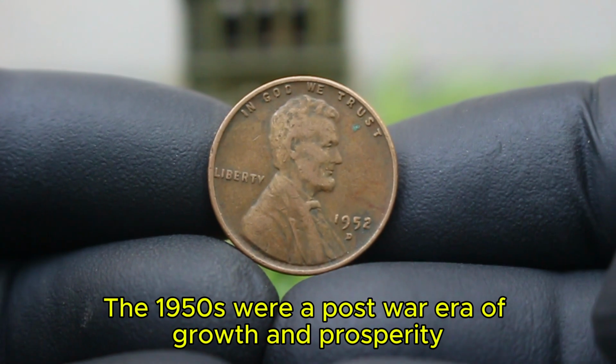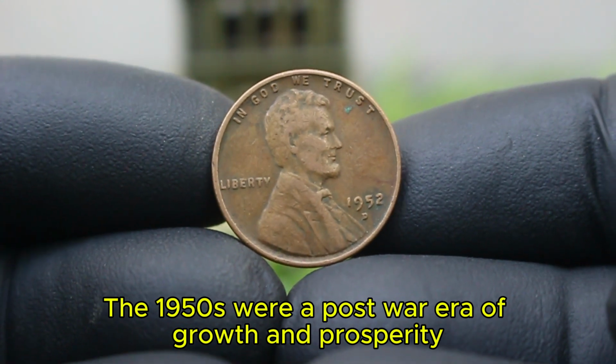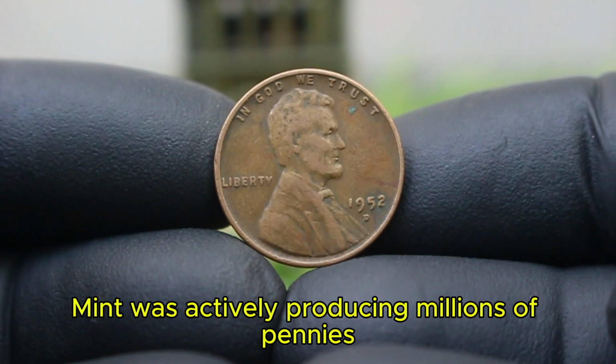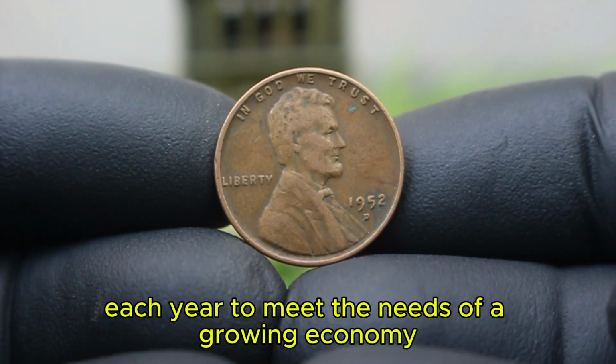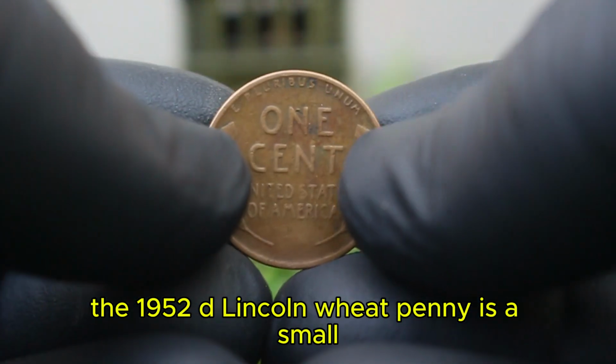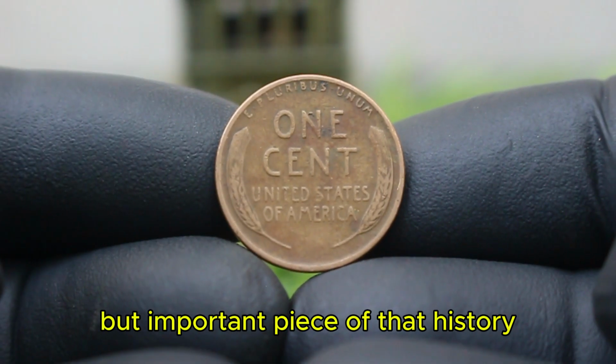The 1950s were a post-war era of growth and prosperity in the United States. The Denver Mint was actively producing millions of pennies each year to meet the needs of a growing economy. The 1952 D Lincoln Wheat penny is a small but important piece of that history.